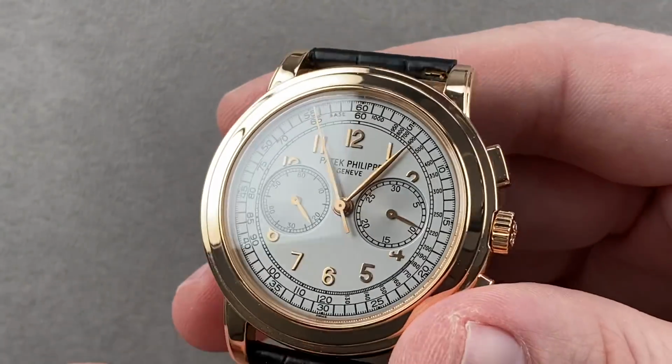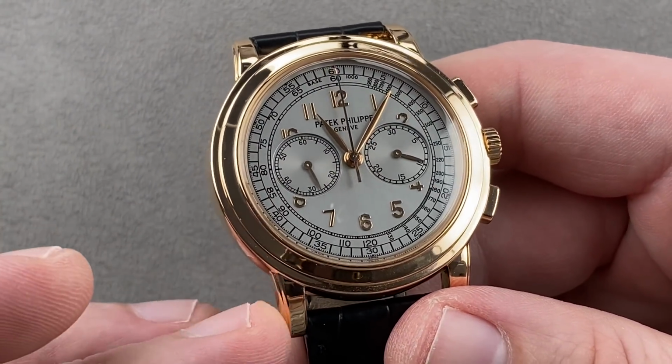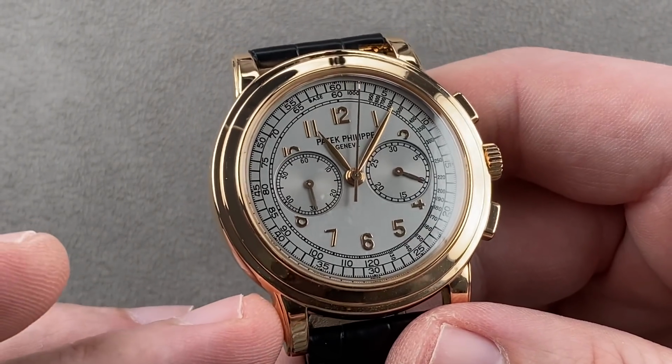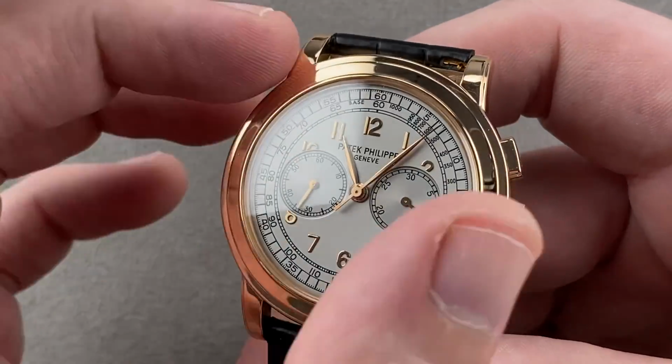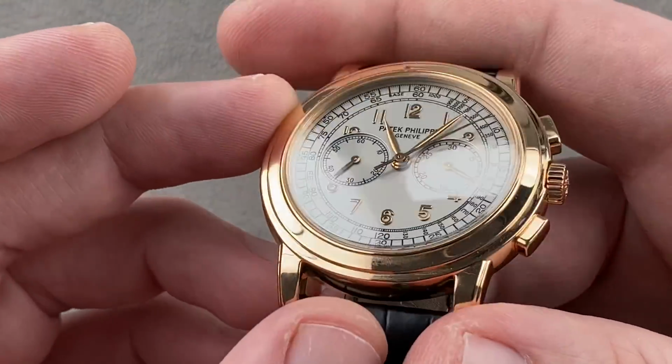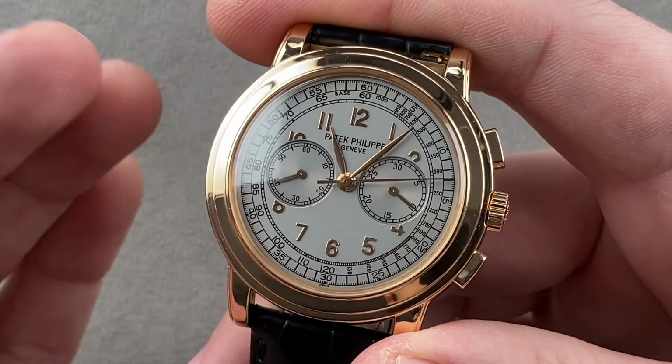Launched in 1998, the original 5070 was a yellow gold model with a black dial, inspired by the vintage reference 2512, which was actually an enormous watch of over 46 millimeters. That prototype birthed the dial layout and the case shape of this watch, but you can see there are a number of tricks to allow a 42 millimeter watch to work with a traditionally sized movement.